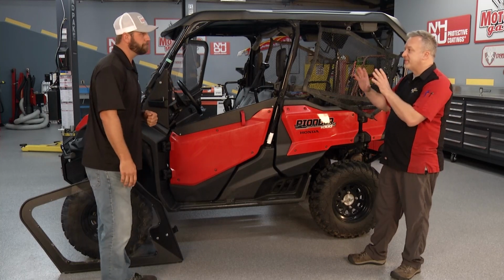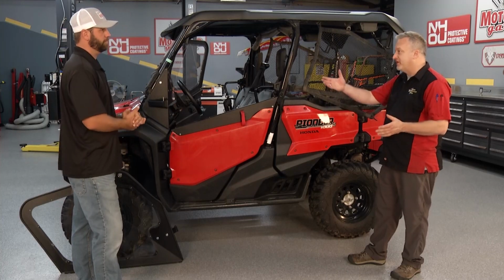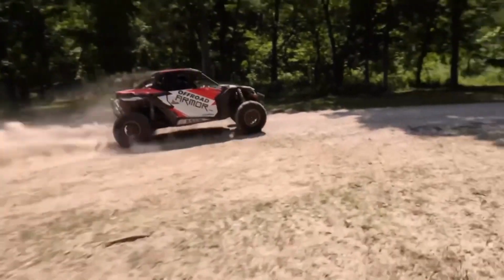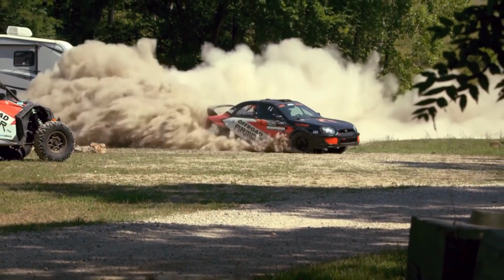Offroad Armor is not just about side-by-sides. You guys also do things for all kinds of other off-road vehicles. Side-by-sides, ATVs, Jeeps, trucks, dirt bikes, anything off-road, we can take care of it.